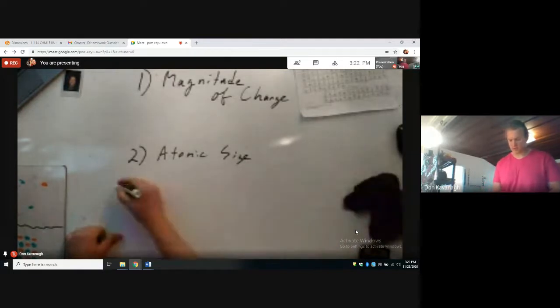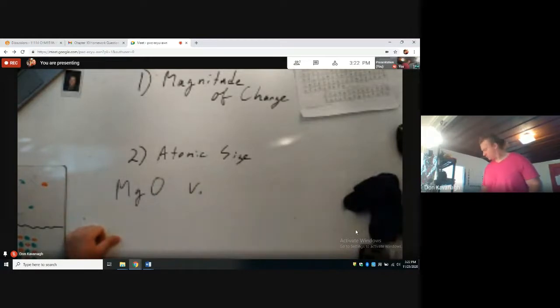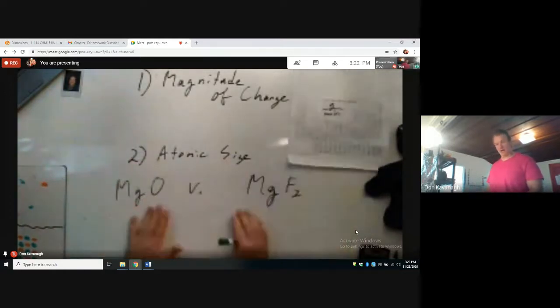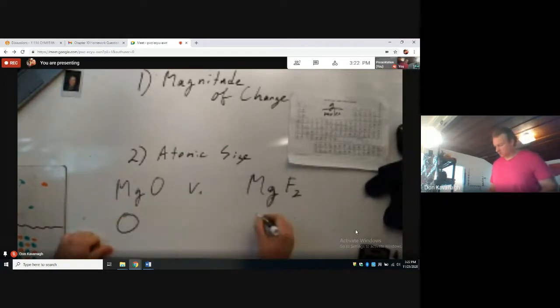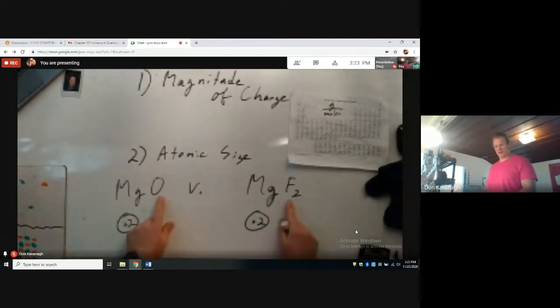Oops, I wanted MgO versus MgF2. Let's look, we first start with the magnitude of the charge. We find these are both ionic compounds, metal, nonmetal, metal, nonmetal. Magnesium is +2. I'm just going to draw, because it's identical, +2 right there. Let's look at our anions. Oxygen is a -2, and we have 2 fluorines right here.